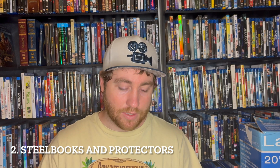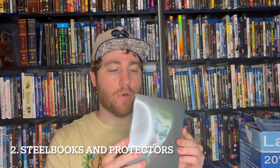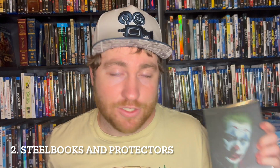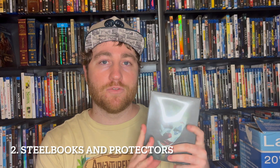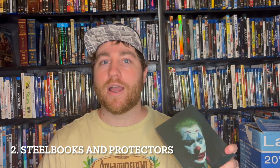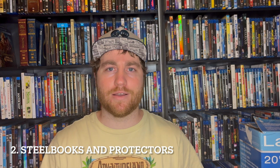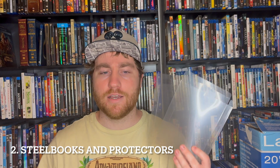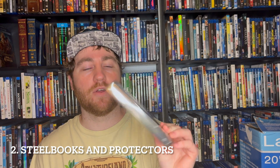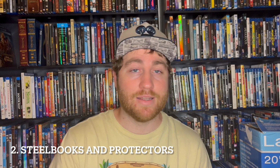But one of the things I want to talk about with steelbooks, and other ones too, is cases. On this case, this is one of my favorite movies, Joker. This is Joker 2. I did get the steelbook for it, and I do have a case. Steelbooks are subject to scratching or denting more often, so you can get these cases on Amazon for like $12 for 10 of them usually. So every time I get a steelbook, like with my Fellowship of the Ring one as well, I make sure to get these cases.